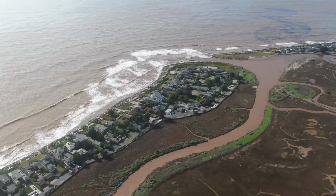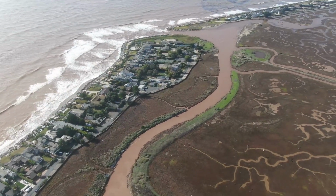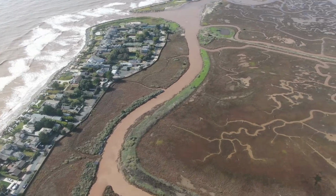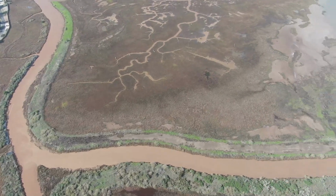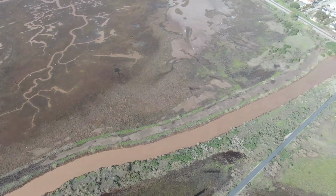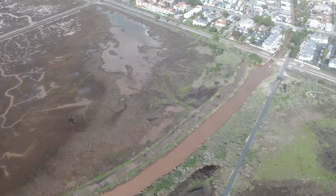It is January 10th, 2023, and we just had a big rainstorm, a Pineapple Express come through. What you guys are looking at is Carp Point up in the upper left, and this is the Santa Monica Creek outlet going into the salt marsh. I'm going to give you guys a little flyover all the way up to the creek and to the debris basin.